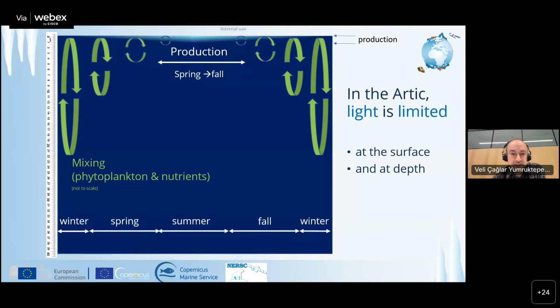And it is for this reason that the phytoplankton are microscopic in size, so they stay at the surface as long as possible. However, light is more limited in the Arctic because the sun is not present throughout the year. And furthermore, the intense mixing in winter and spring contributes to this limitation, removing phytoplankton away from the surface. In fact, in early spring, for example, even though the light is limited at the surface, the phytoplankton are removed so deep in the ocean that they cannot sustain their productivity. It is only later in the spring, when the mixing weakens, that they can sustain this production, which we call the spring bloom.